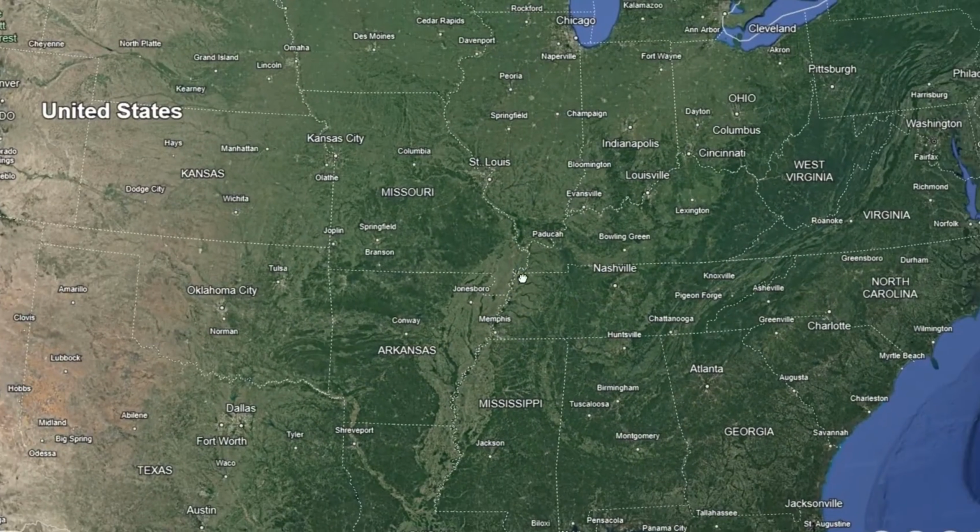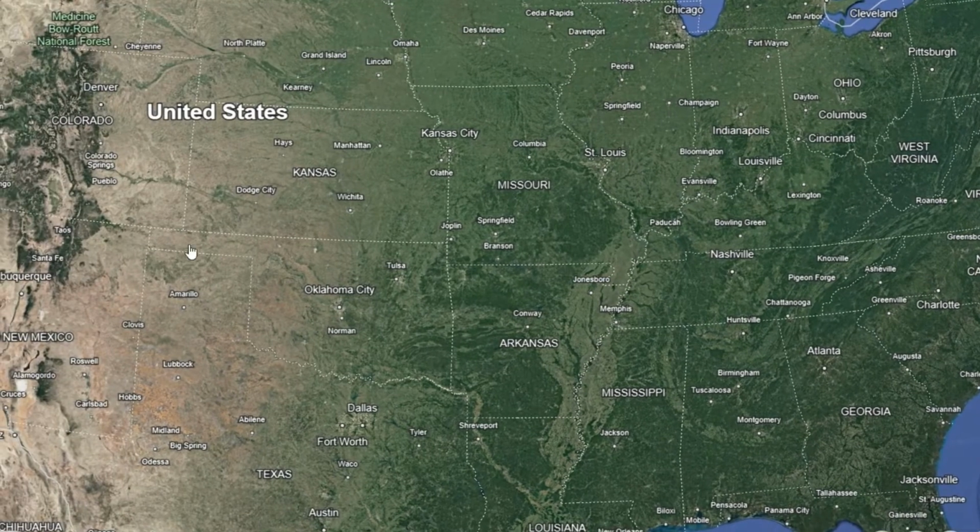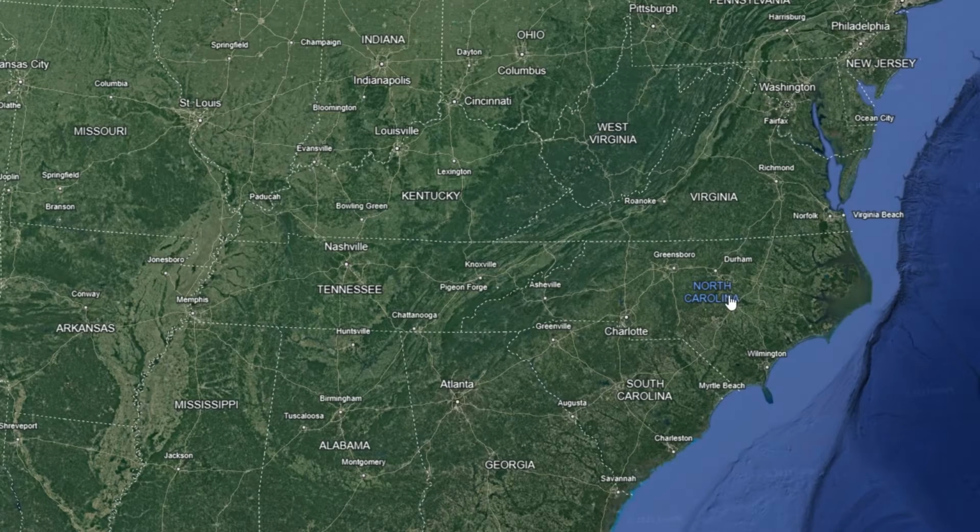If you extend this line out further, you can see it goes all the way from the southeastern part of Virginia all the way to the panhandle of Oklahoma. In 1665, King Charles II of England decided on a line to separate the then Virginia colony from the province of Carolina on a 36th and one-half parallel.